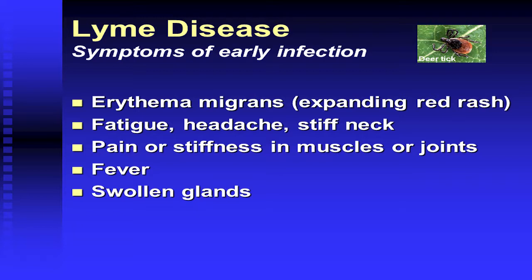So, fortunately, many individuals who get a tick bite with a Lyme infection develop a rash called erythema migrans, and this is the so-called bullseye rash that people get and describe, and that occurs days after the tick bite. They may experience fatigue, headache, stiff neck, pain or stiffness in the muscles or joints, fever, or swollen glands, like many, many other illnesses. But the tick bite is the key if you know that you had a tick bite.